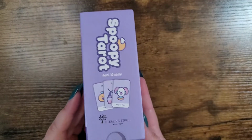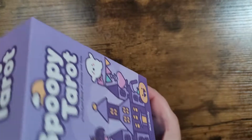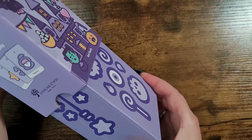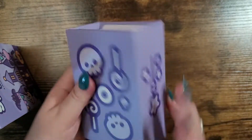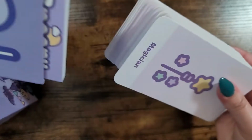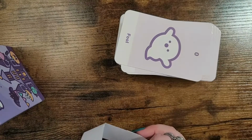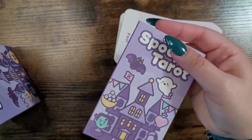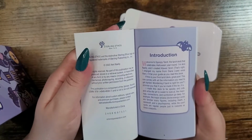This packaging is great. There is the bottom of it. Cute. And then it just pulls out like so. Oh my gosh, stop. Cute. All right, let's get her all out here. So first, before we take a look at the cards, we're going to go ahead and take a look at the guidebook just to see if there's anything important that we need to know.